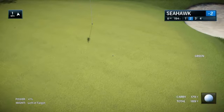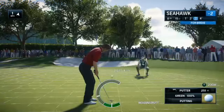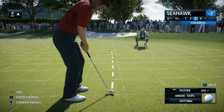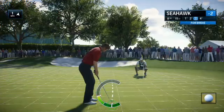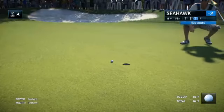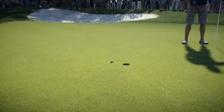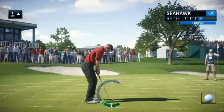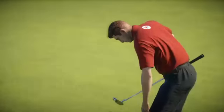Frank, not close, but from that lie, not bad. Oh, that's excellent. Seriously, given the conditions, Rich. Really? This is an awkward length. That was a good-looking putt, just not falling right now. Sadly, he's going to be disappointed. For par. Has his par.